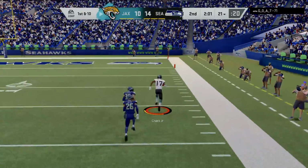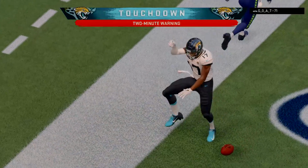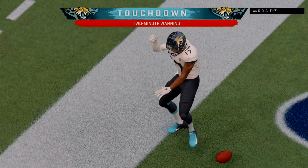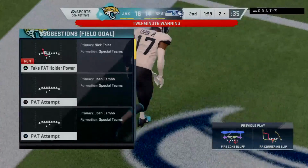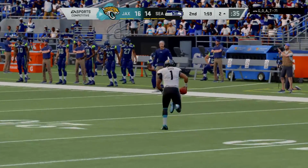And that's caught inside the 30. Touchdown, Jaguars. DJ Chark, 79 yards. And once again, the Jaguars are back out in front.